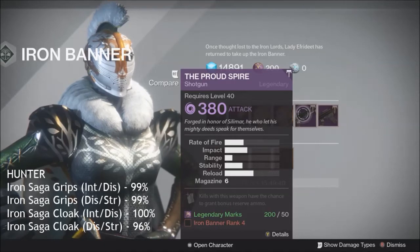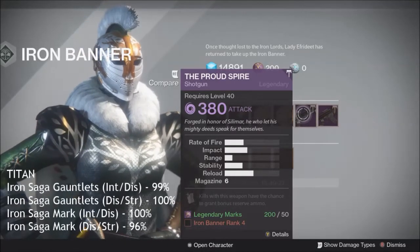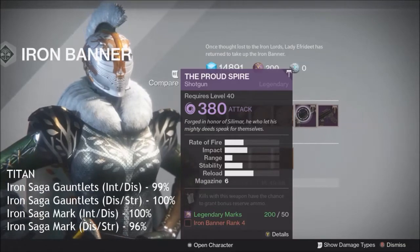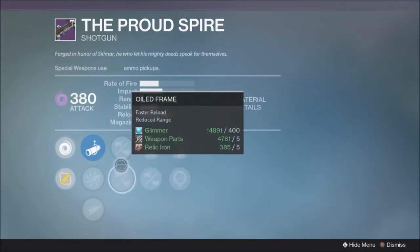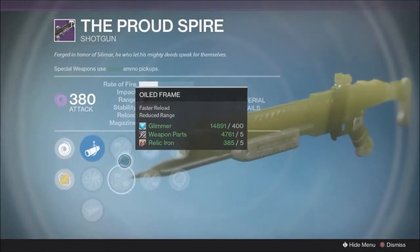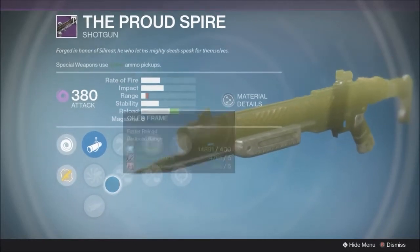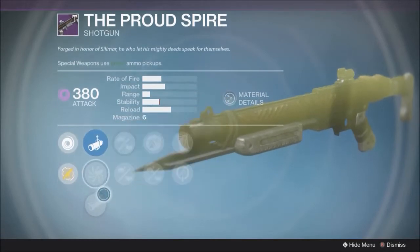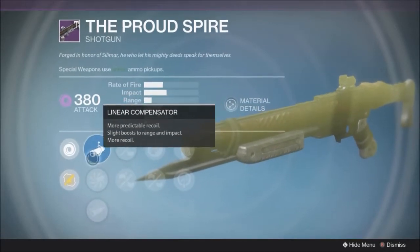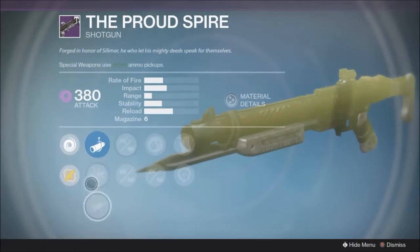So the Proud Spire is an elemental shotgun, because that's a thing that exists constantly. The Proud Spire is a really good shotgun. I like the Proud Spire, but let's look at what the perks are on this thing to see if it's even worth your time. So we have Rifled Barrel. This is not a shotgun. It also has a weird sunray effect on it. That's fine. We'll leave that alone. It's good programming. So we have Accurized Ballistic, Linear Compensator, and Field Choke. I believe Linear Compensator is a really good barrel type thing. I don't know these things.